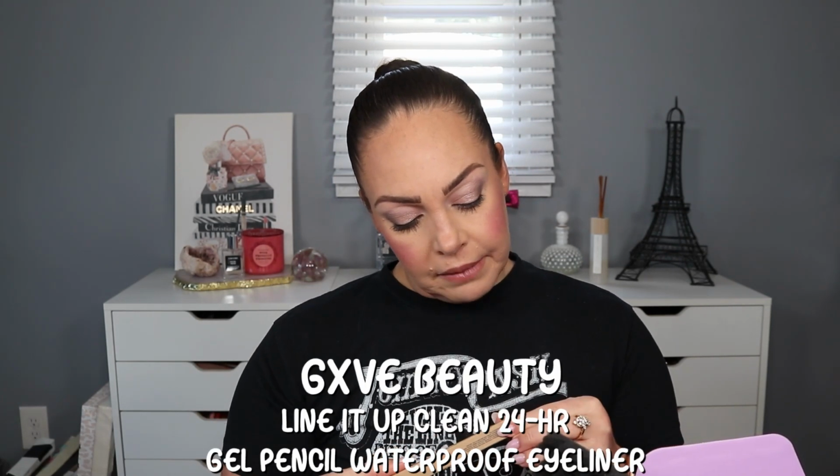We have also from Give the Line It Up 24-Hour Gel Pencil Eyeliner. This is in the shade Bathwater. There was a look she's done recently where she had blue eyeliner, and she does it quite often. The eyeliner retails for $20. Ooh, that's really pretty. Do I keep blue? I don't really use a lot of my colorful eyeliners. I don't know, because I do like the blue and I could use it in my waterline. I could also use it up here.